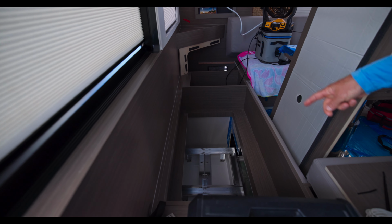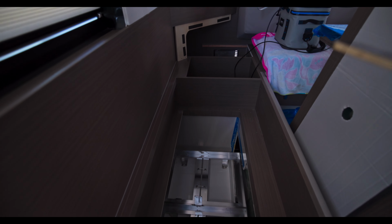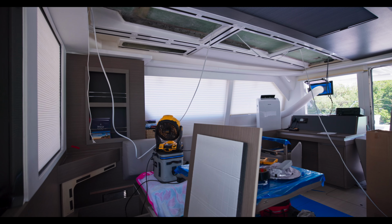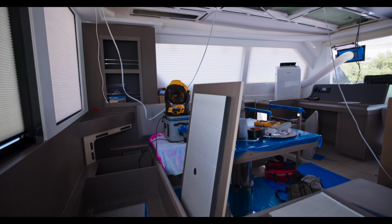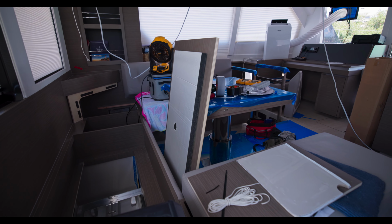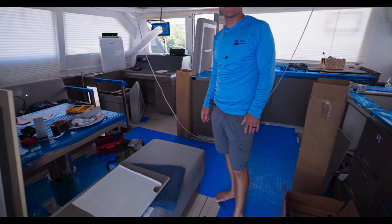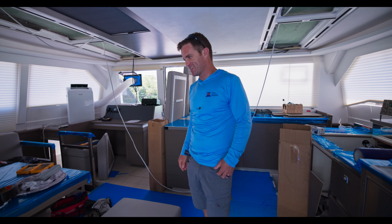He's made a really nice built-in battery tie-down system, so you can see the straps that are in there to allow us to tie the batteries down nice and secure. Yeah, 600 amp hours at 48 volts. The equivalent, you multiply it by 4, because to get from 48 down to 12 you divide by 4, so it's 2,400 amp hours. Yeah, double what I have on my boat. I'm very jealous. Yeah, man.